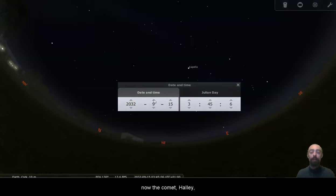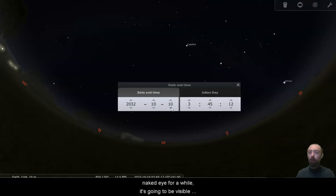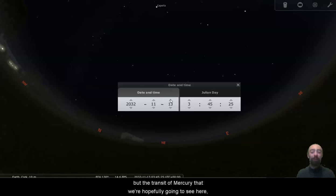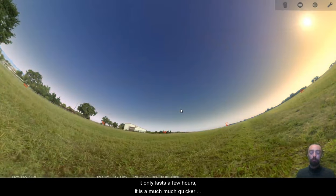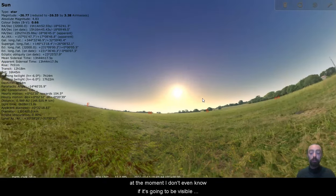Now, the Comet Halley is going to be visible to the naked eye for a while. It's going to be visible through binoculars and telescopes for even longer. We're talking days and days here, even a couple of weeks, I believe, where it's going to be visible in the sky. But the transit of Mercury that we're hopefully going to see here only lasts a few hours. It is a much, much quicker phenomenon. And at the moment, I don't even know if it's going to be visible in Ireland.